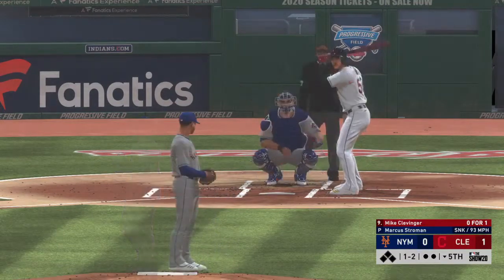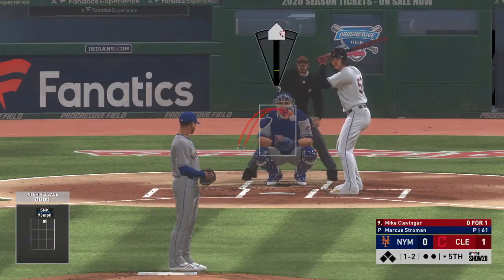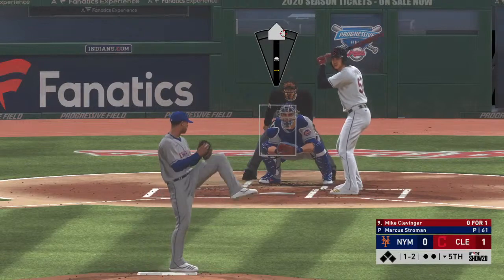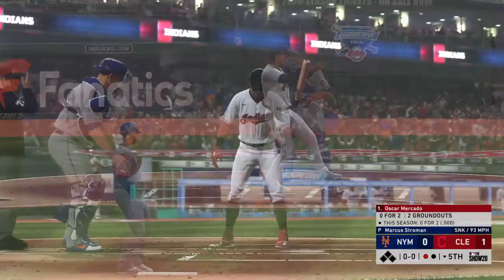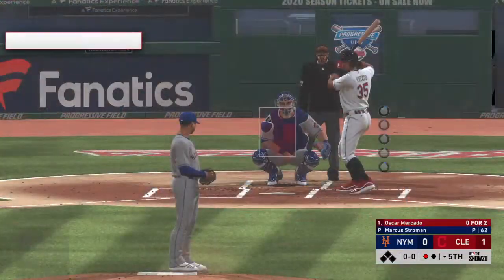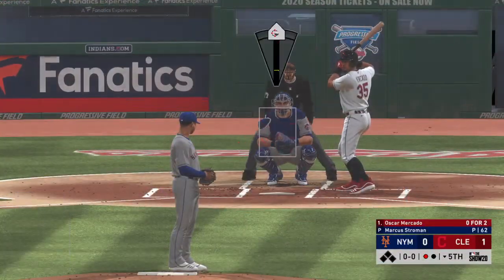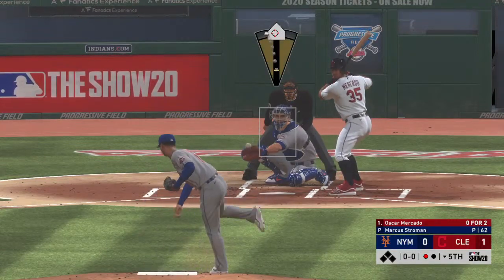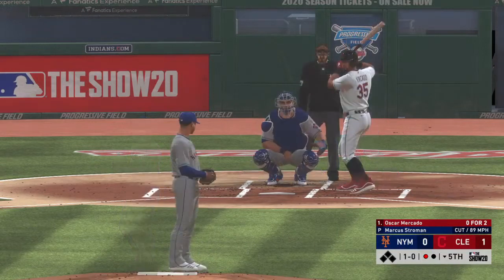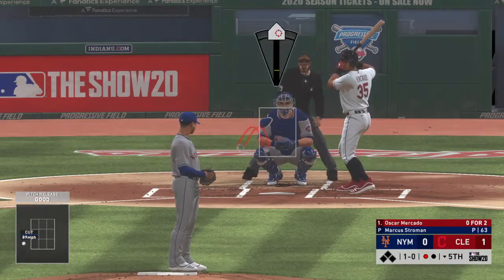That's right there at the belt. 1-2 now. 1 ball, 2 strikes. And a good sinker there gets him swinging for the first out. So the lineup flips over, and digging in, Oscar Mercado. He was retired via the ground ball last time up. The cutter runs outside, ball 1.